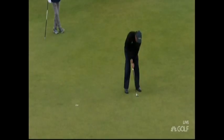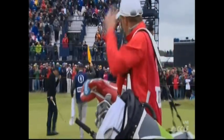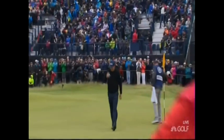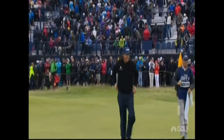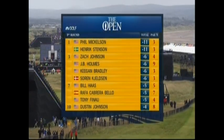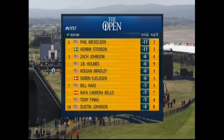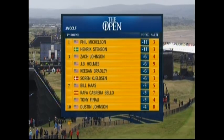There's Mickelson with that claw grip that he kind of invented for himself. A little unusual. The index finger of the right hand down the side of the shaft, but it has been working beautifully for Phil this week. He is at 11 under par, as is Henrik Stenson. Good start for the final pair. We'll be back with more in a moment.